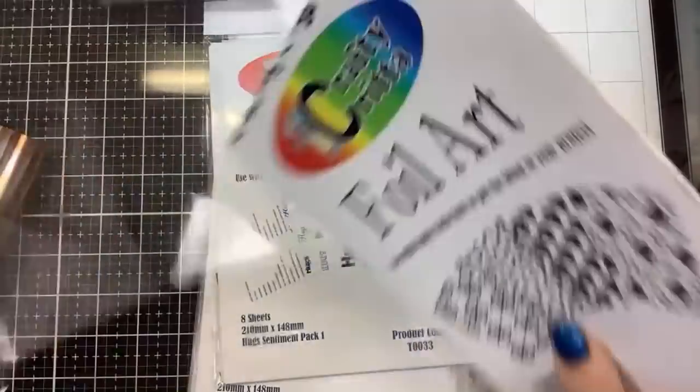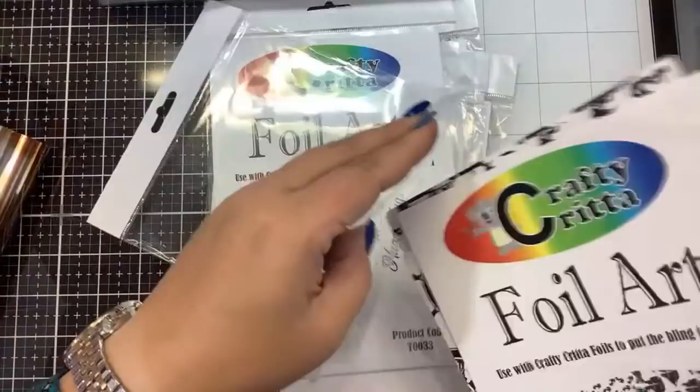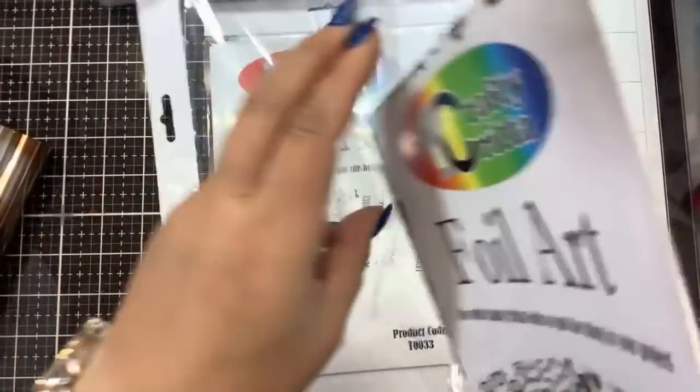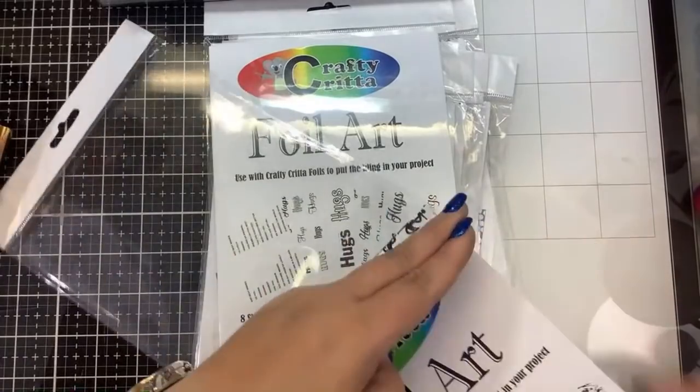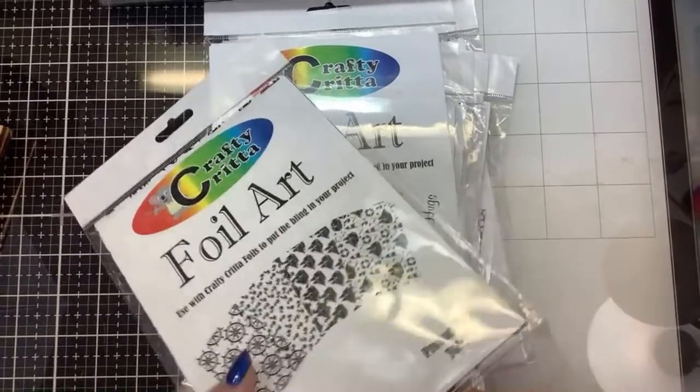Okay, so Crafty Critta is one of the companies based out of Australia. They do ship nationwide. I think in terms of foil art, this is the number one company that has designs.